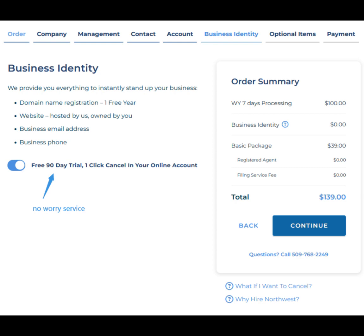7. 90-day free trial period. You can cancel Northwest service at any time. Northwest is a good enterprise, and the after-sales service is worry-free.